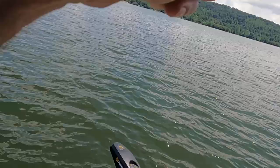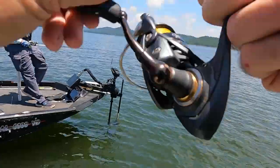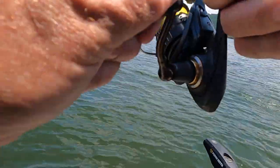All right, y'all. Keith's been throwing that artificial over yonder. Look at what he's been throwing over there. So we thought we'd try a minnow. Here he comes. Oh, he's a nice fish. Nice fish. Yeah, right out here in the middle of the river, the Tennessee River.